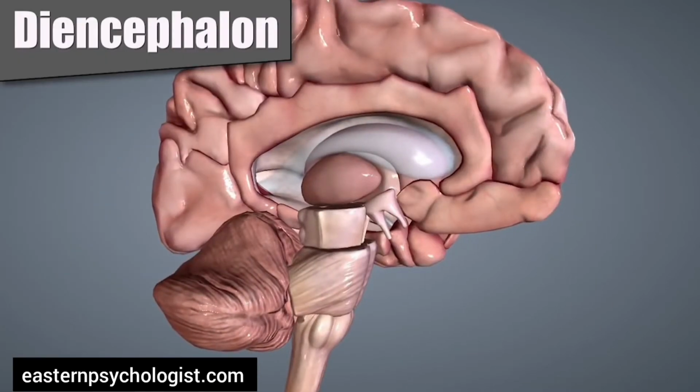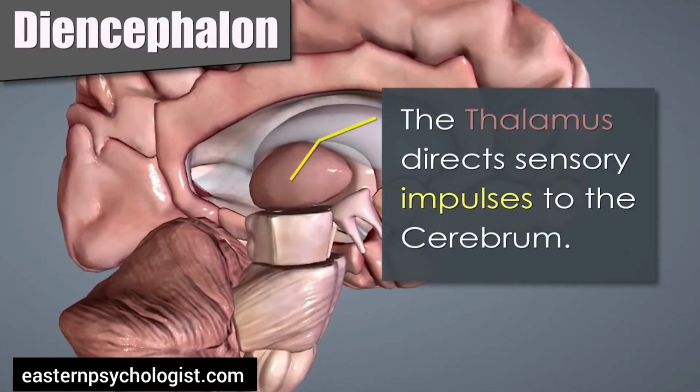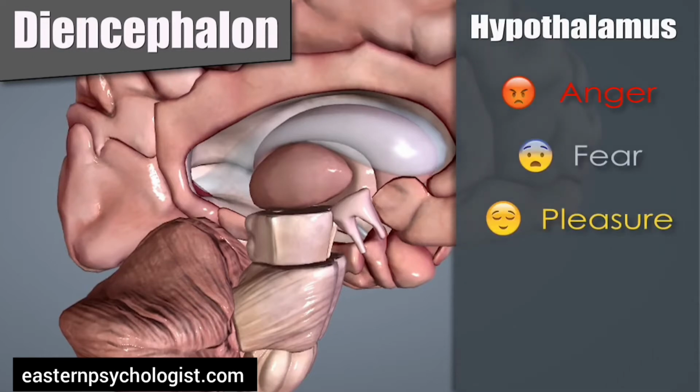Next, the diencephalon section is found between the cerebrum and the midbrain. It consists of two structures, the thalamus and the hypothalamus. The thalamus behaves much like a relay station and directs sensory impulses to the cerebrum, and the hypothalamus regulates autonomic nervous system functions such as temperature, appetite, water balance, sleep, and blood vessel constriction and dilation. The hypothalamus also plays a role in emotions such as anger, fear, pleasure, pain, and affection.